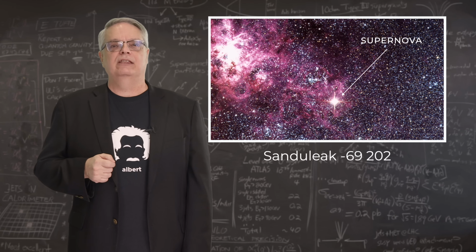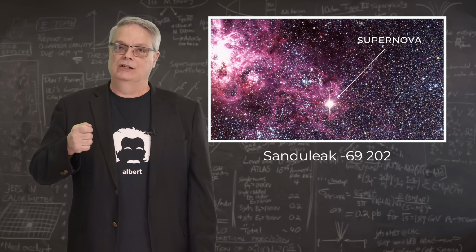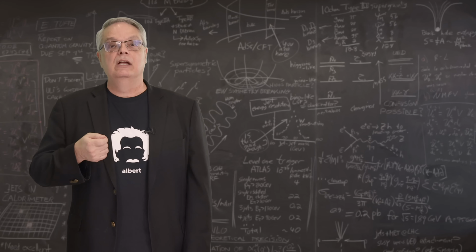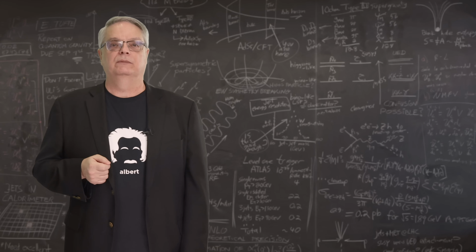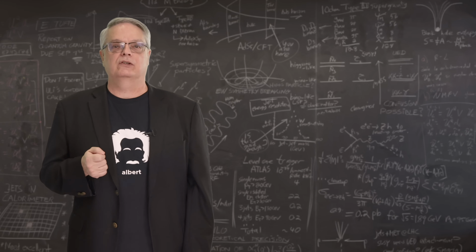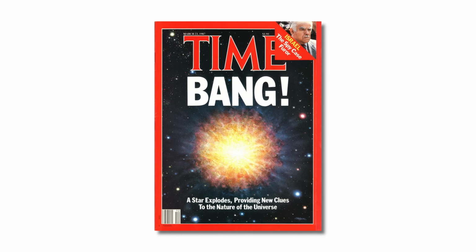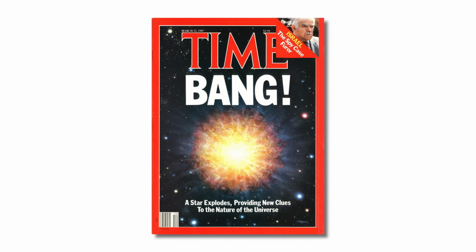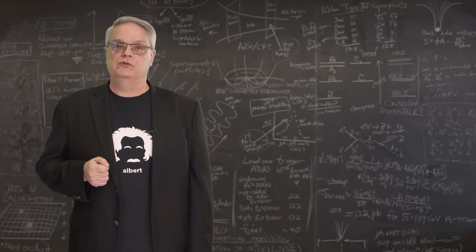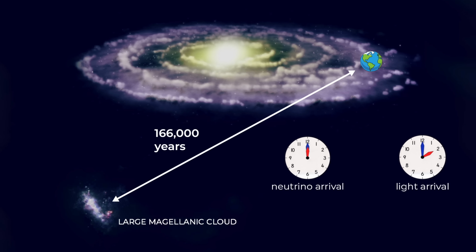Astronomers eventually identified the progenitor star as a super blue giant called Sanduleak -69 202. This observation of neutrinos was the first, and thus far only, direct observation of neutrinos from a supernova. The supernova is also the closest one to have occurred since the invention of the telescope. Scientists were excited by the observation. It gave researchers a direct laboratory with which to test their theories of the behavior of matter at the center of supernovae. The second thing it did was set limits on the mass of neutrinos. The distance between the Earth and the progenitor star is about 166,000 light years.